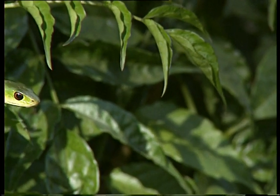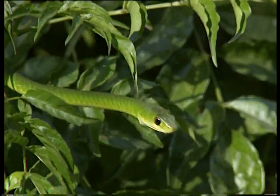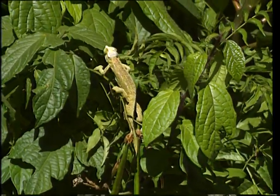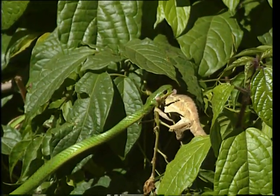The green mamba is one of the most venomous snakes on the entire African continent. Camouflaged among the leaves, it has found a prey. After capturing an insect, a trusting chameleon climbs up the leaves without mimicking the green background of the underbrush. The jungle does not permit mistakes, and this one was fatal.